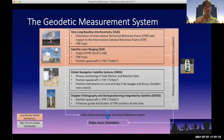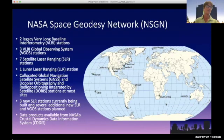Lunar laser ranging is just one small component of the types of measurements made in NASA's geodesy program. They have a program with lots of different types of measurements, and those are listed here. I can explain them in more detail if people have questions, but the point is that lunar laser ranging is just one component of a larger program of geodetic measurements. These are the stations used for the Space Geodesy Network, and you can see APO listed here. I see the color is red, so I'll try to wrap up in a moment.